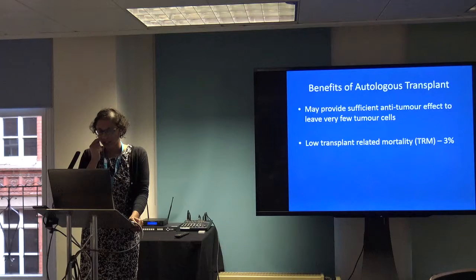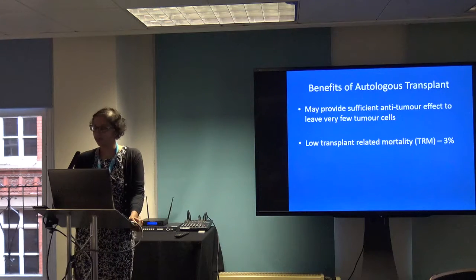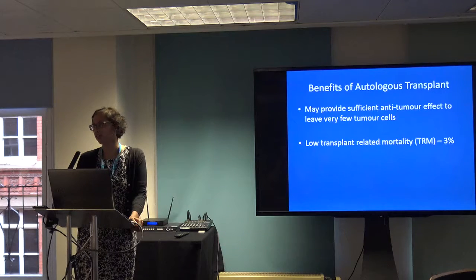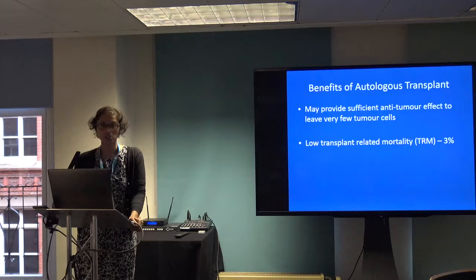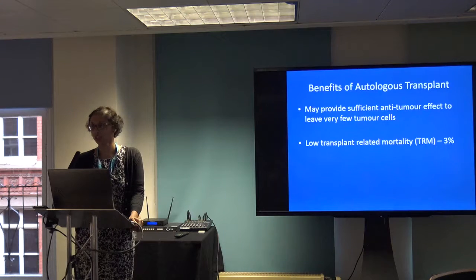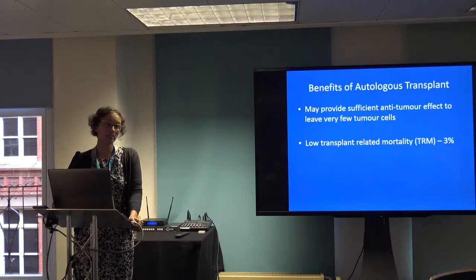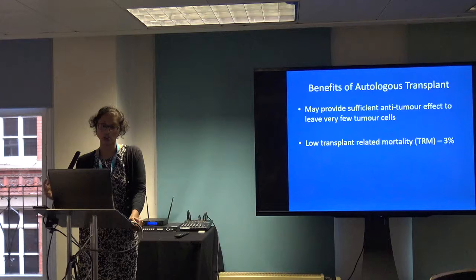So what are the benefits? As I say, being able to give that very large dose of chemotherapy may give sufficient anti-tumour effect to leave very few residual tumour cells. And it has a very low chance of dying from this procedure, 3%, and can be very well tolerated, and increasingly people are moving towards doing particularly these transplants and also allogeneic transplants.